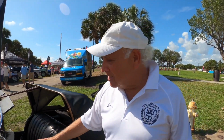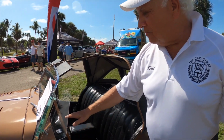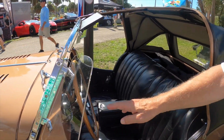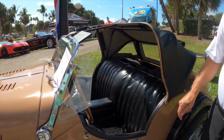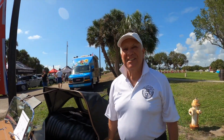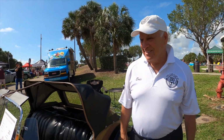Like, the steering wheel, they changed the steering wheel for me. They changed the color of the wood for me. And this color, the body, my wife actually had a pocketbook this color. Oh, nice. She painted the color to match her pocketbook. It's almost a camel. Yes. Oh, it's brilliant.